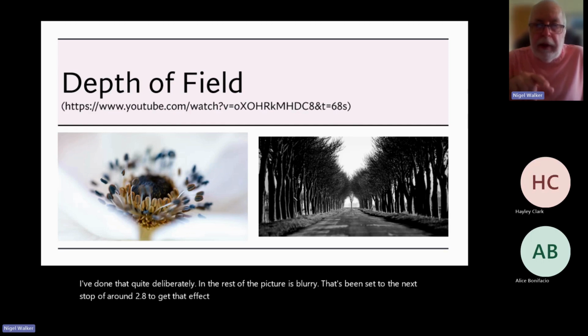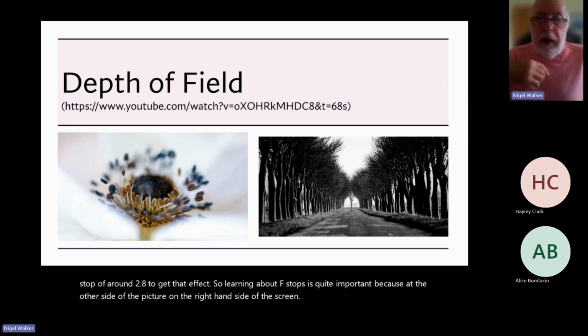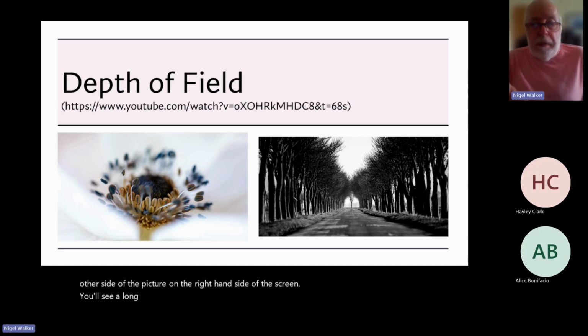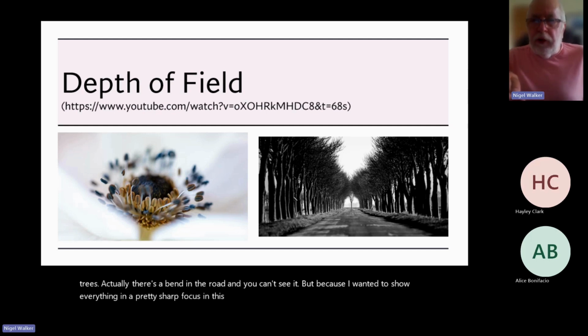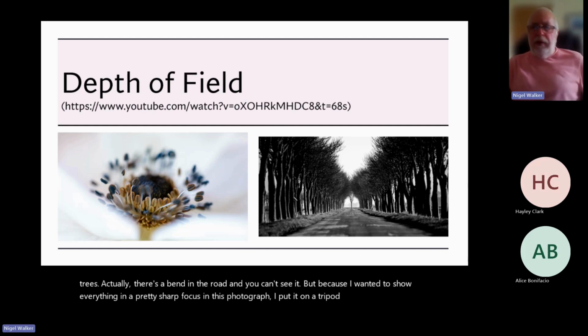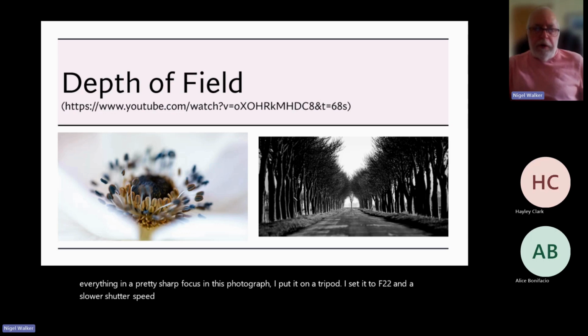So learning about f-stops is quite important, because on the other side, on the right-hand side of the screen, you'll see a long road with a tree apparently right in the middle of it at the end of the line of trees. Actually, there's a bend in the road and you can't see it. But because I wanted to show everything in pretty sharp focus in this photograph, I put it on a tripod. I set it to f22 and a slower shutter speed, so it took in all of the light.